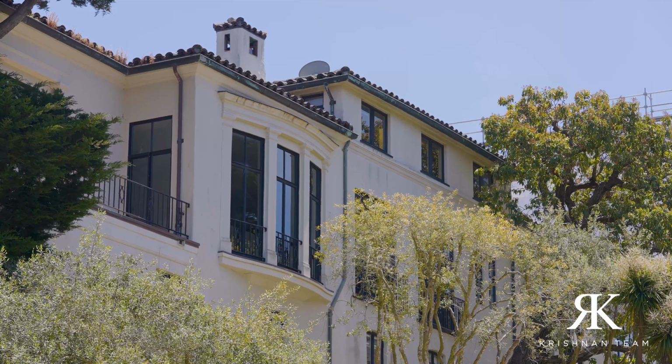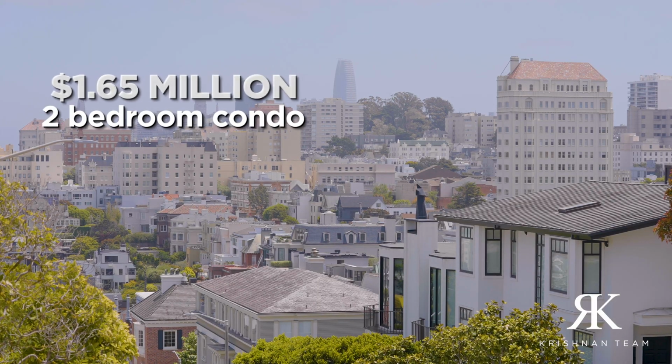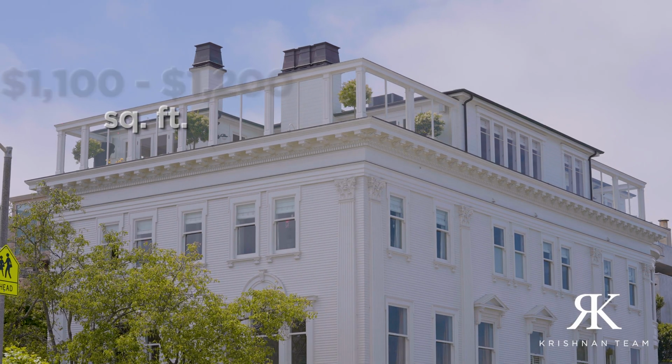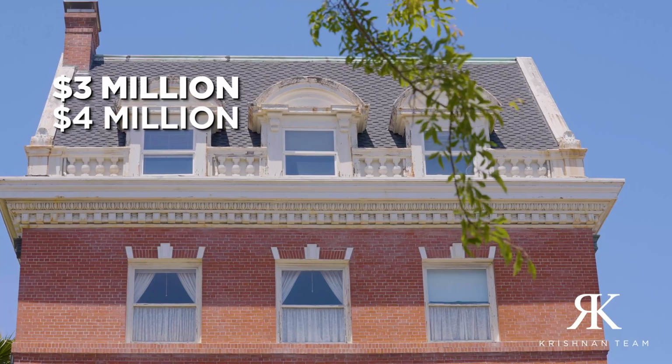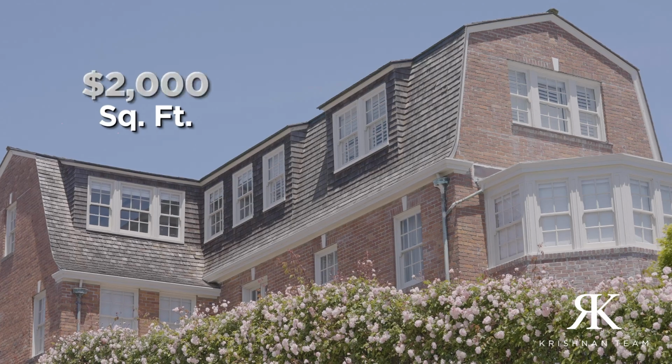On average, condos are roughly $1.65 million for about a two-bedroom condo, and that's roughly around $1,100 to $1,200 a foot. But there are definitely condos that are selling north of $3 million, $4 million, with big views and up to $2,000 a square foot.